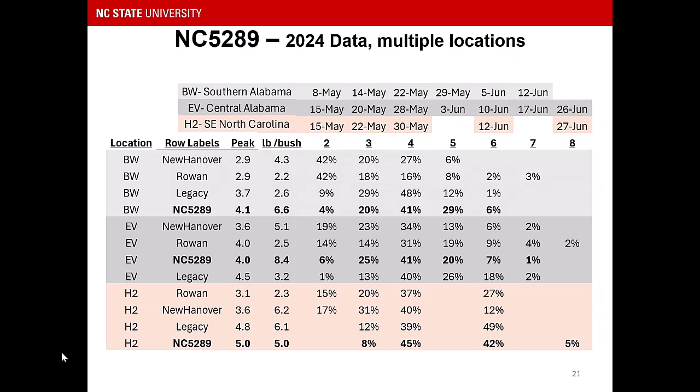And then for some reason, this was a new planting in a new field. H2 is in North Carolina. It was a little bit before, or a little bit after, about the same time as Legacy. But we also had a couple of issues with harvest, and we didn't get a couple of harvests done. So that might be part of that number issue right there.